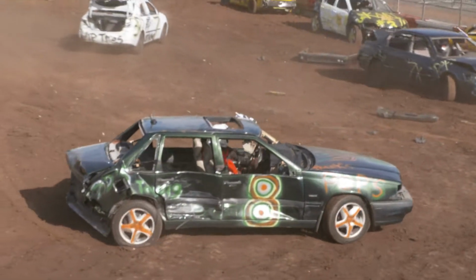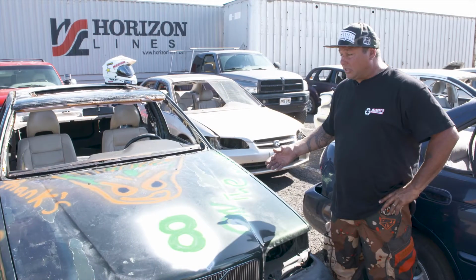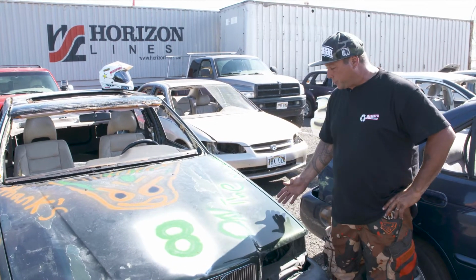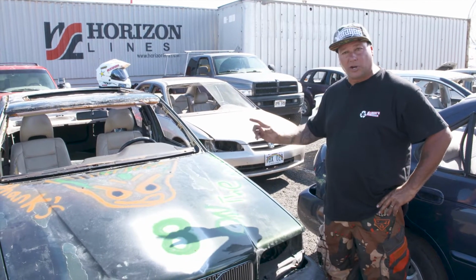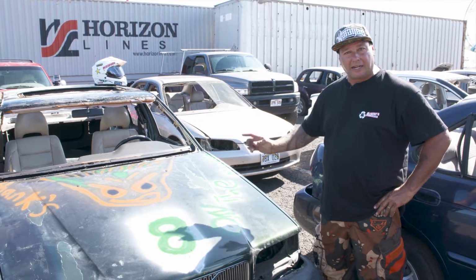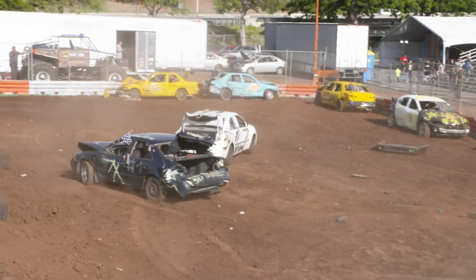This is my car. I have a 95 Volvo 850 turbo, and my theory tonight is to try and keep this front end straight. I just want to use the rear end. So I'll stick this front up against the wall and just use the rear. Just keep hitting, repeatedly hitting and hitting until I win this thing. That's what I want to do. Winning thousands of dollars, man.